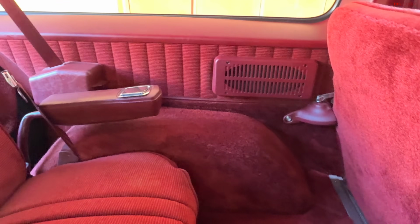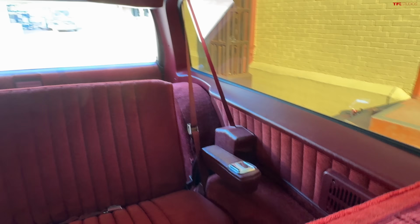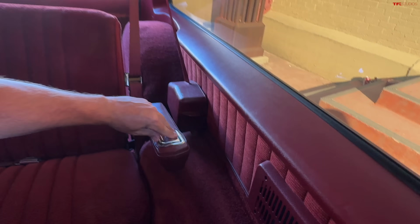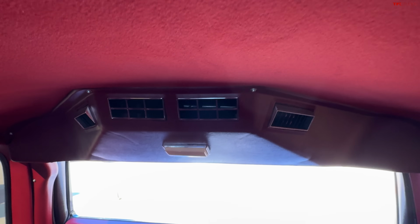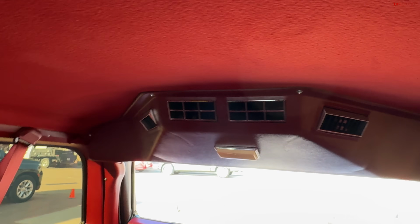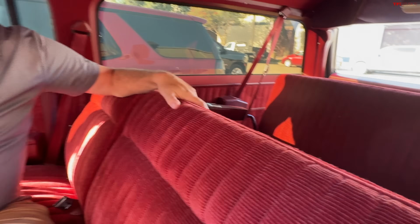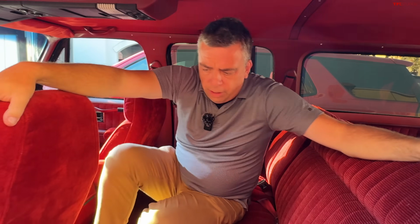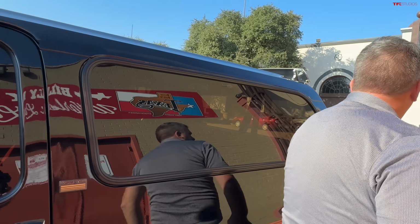Here's the third row. Once again, lots of space. There's an ashtray in the third row. Hold on, let me open it. There's an ashtray in the third row. Now that is luxury. Also, look at the headliner. There's vents, HVAC system. And I think this is where the success of the Tahoe and the Suburban come from. It's actually continuous sales, continuously being on the market. People understand the brand name. They understand what the trucks are about.